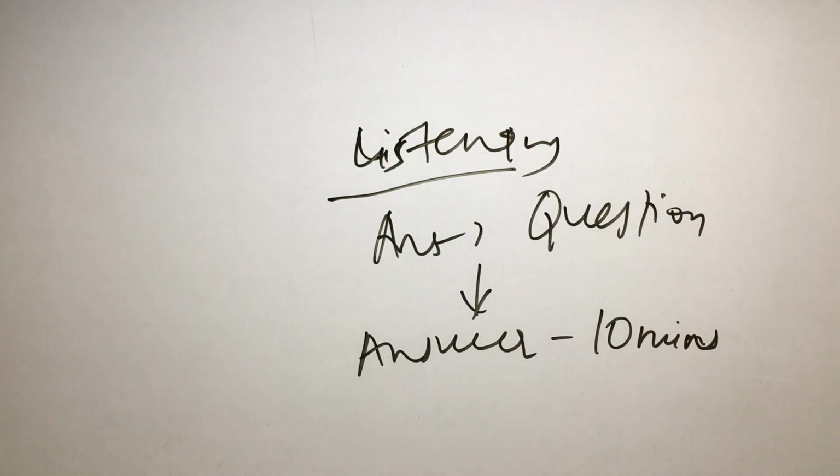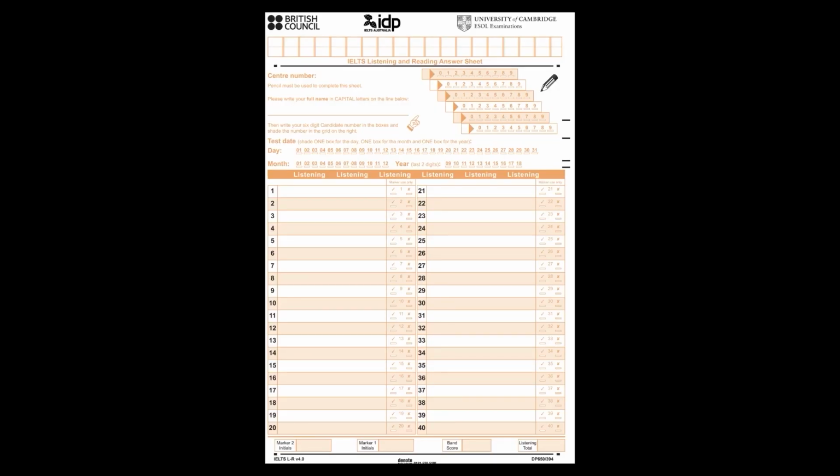Let me show you how the answer sheet looks so that you get an idea. Okay, there you go. Once you finish the 40 questions, after all the audio has been played and you have written the answers on the question sheet, you have to copy the answers from the question sheet to the answer sheet, and this is how the answer sheet looks. Okay, above you will have personal information, and below you have to write the answers from 1 to 40.